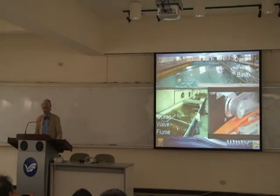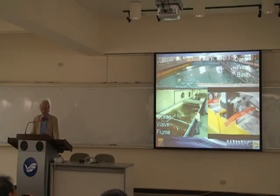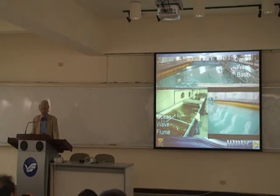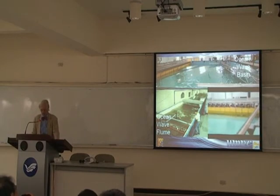As I say, in my own research centre we have these wave tank facilities. We have a wave basin, which is 25 meters long, 18 meters wide, and 1 meter deep, with 40 wave paddles along one side. We have a wave flume, which is 27 meters long and 3 meters wide, and that is used much more for fundamental work and teaching.